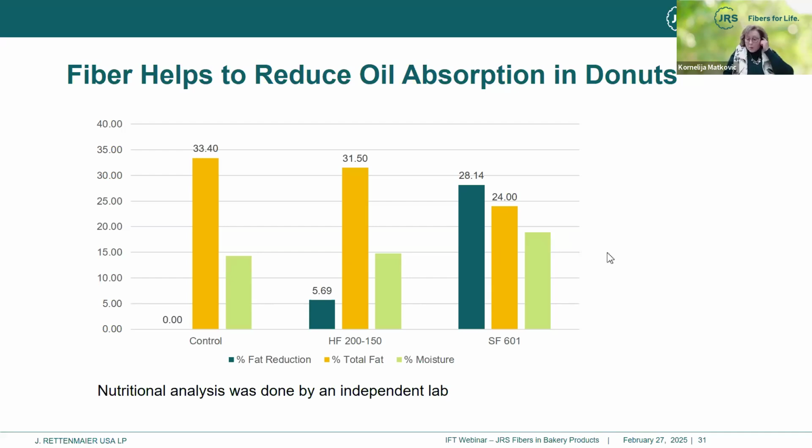So we are still working on this project, but we know that everybody loves donuts, right? It's hard to give up donuts, but if we can make them a little bit less caloric, that would be nice. So fiber can help with it.